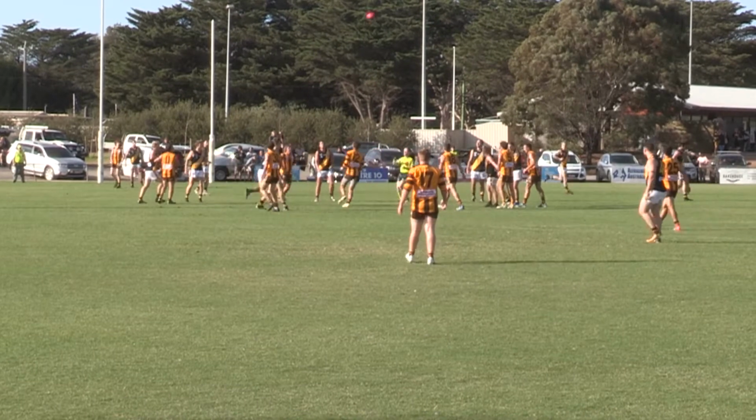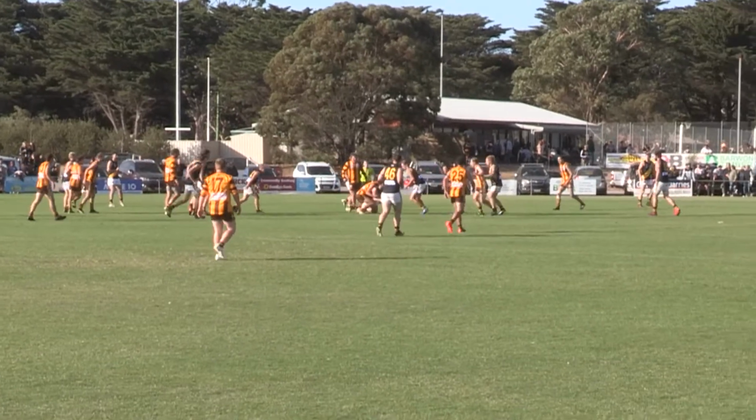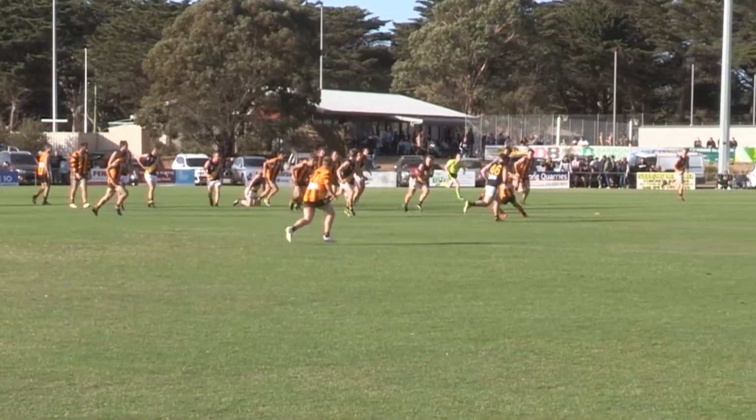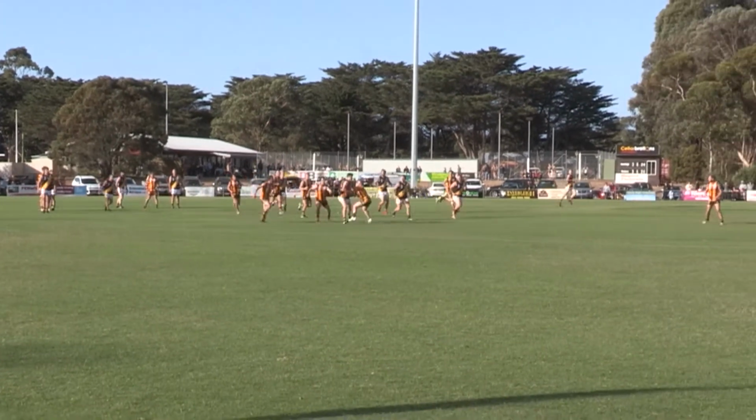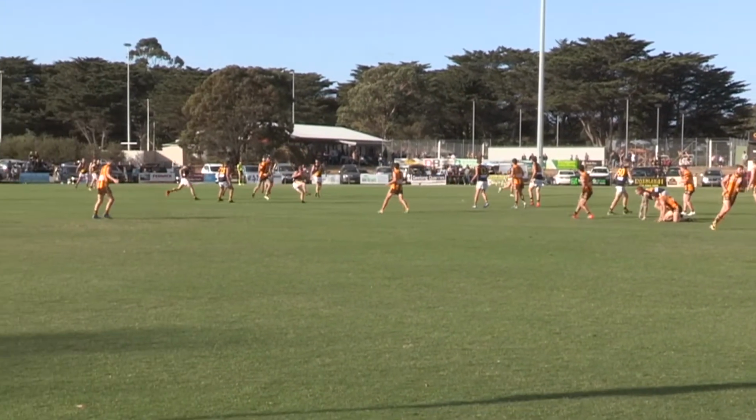So thrown up by the umpire once again. Again, it's Fulton that gets the ball down. Goes towards Kelly to Spiller. Little tap, not too far. Vickers does nicely. Got the handball out. Picked up Hetherington. Got the handball away. Goes to Grozdanovsky. Puts it back into the half-forward line.